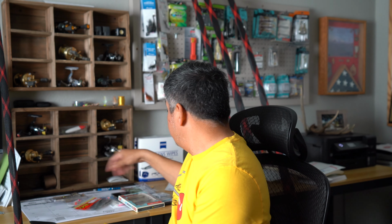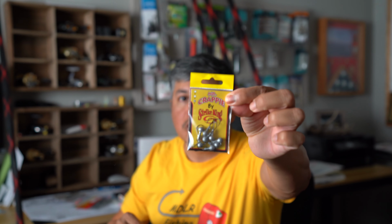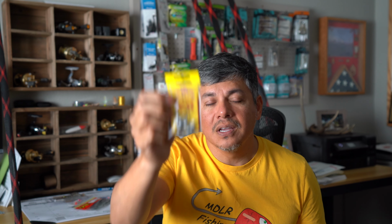Now, if you're going to try these methods whenever you go out there, don't buy these crappie hooks right here the way I did. They're going to bend out. They're not stout enough. They will fit it perfectly, but that TT Lures hook is definitely the way to go. It also is about the same size as these, but the wire shank of the hook is very stout, and I think it's also got a bigger wire bend on it.